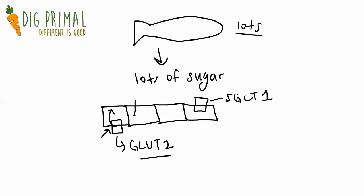So we're going to use this cell right here, and this is GLUT2. And GLUT2 is not an active transport. GLUT2 just says, oh my gosh, we have so much sugar, you can just come on in. And it just diffuses the sugar all the way in. So when you eat a lot of sugar, it's actually easier for your body to absorb it because it just says, we got to get this in. All right, so that's the bad part.